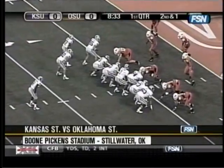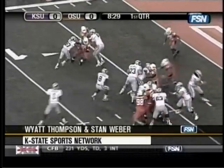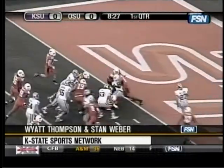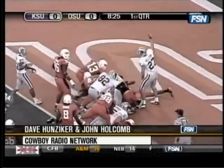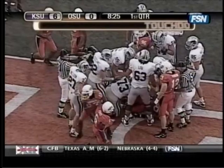Now Mastrid will line up as one of trips to the left, and Pushki goes in motion to the right side. Here's Johnson, and he is at the 1 towards the goal line. Touchdown Wildcats! That pile just kept driving forward.